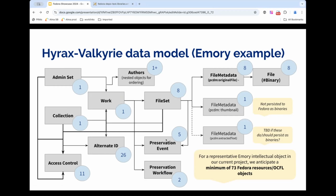I'll call out a few things briefly here, and then I can show some examples of them. One thing that we're very happy about with the transition to Valkyrie, we do have some new options to do things like, given that we're going from XML into RDF, controlling the original publication order of authors in a publication. We've figured out how to do that. These get created as basically nested resources. They are not their own distinct objects, but they kind of are. It's a little hard to describe.